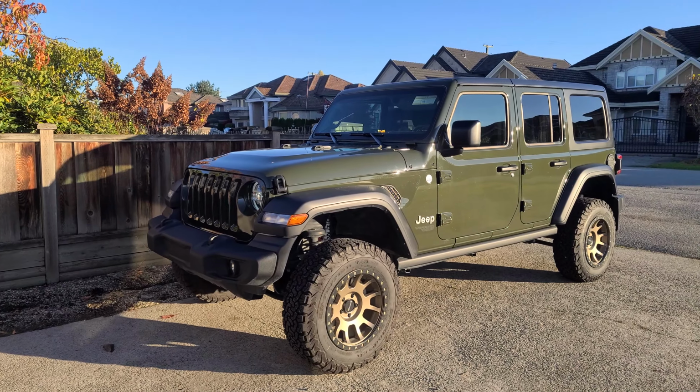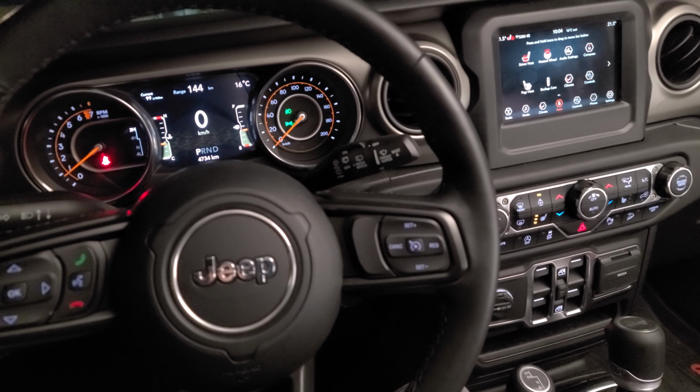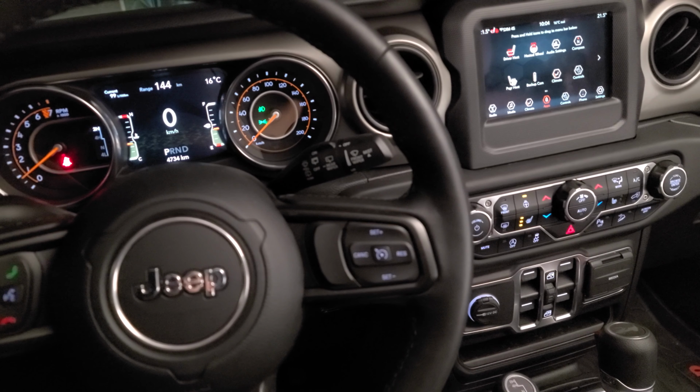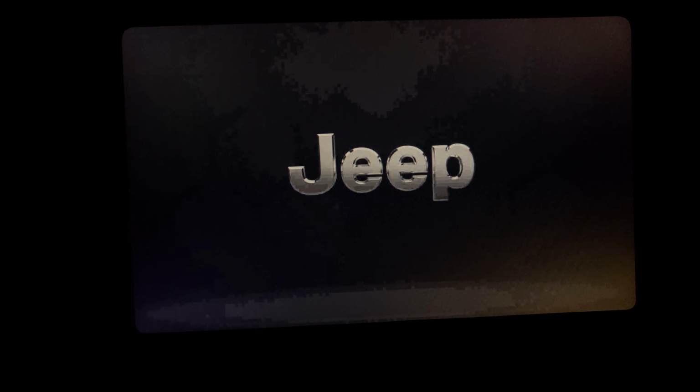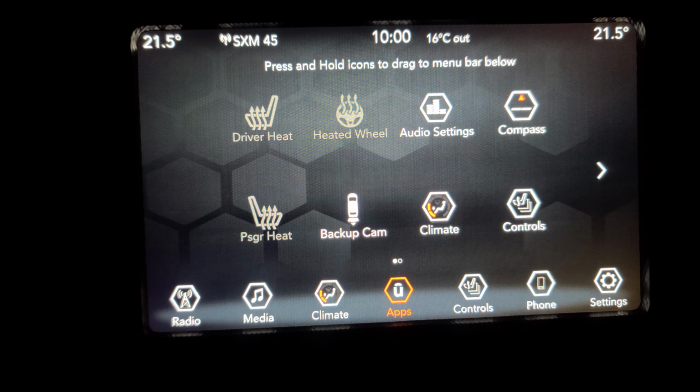So to start off on our list, the first item I'd like to mention is the interior. This 4th generation Jeep really stepped up from its previous generation's interior. It is now equipped with a touchscreen that's capable of Apple CarPlay and Android Auto. However, it has to be plugged in and it isn't wireless.